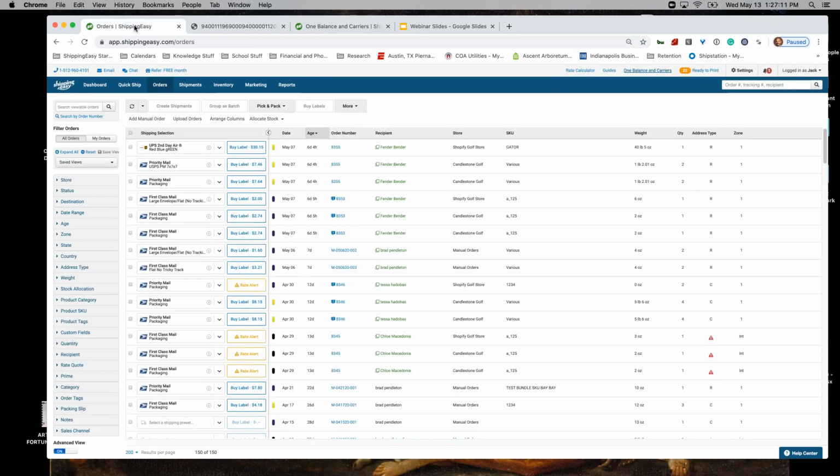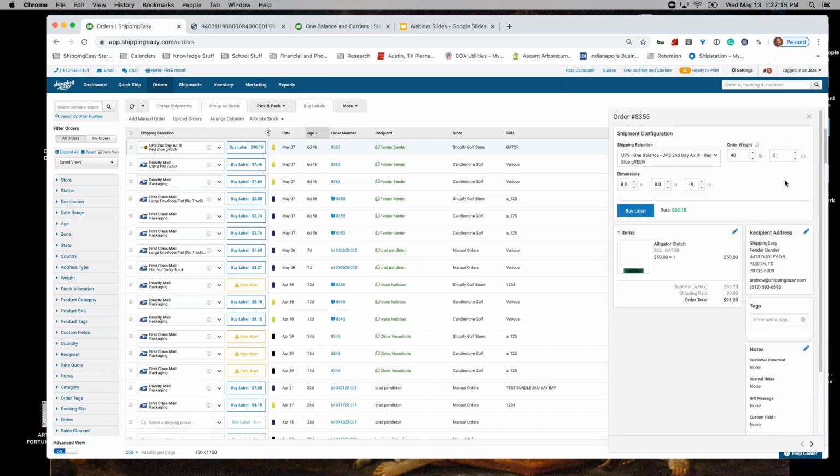We do support the ability as well, if you have a USB scale, to plug that in. So if we plug in a USB scale to the computer, I can put it on there. This number is going to change dynamically. So it would go from like 0 if there's nothing on it to 40.5 or whatever it's actually weighing in at. Great question.